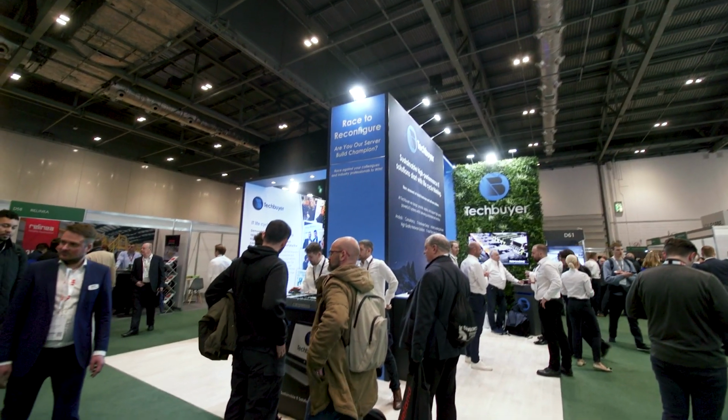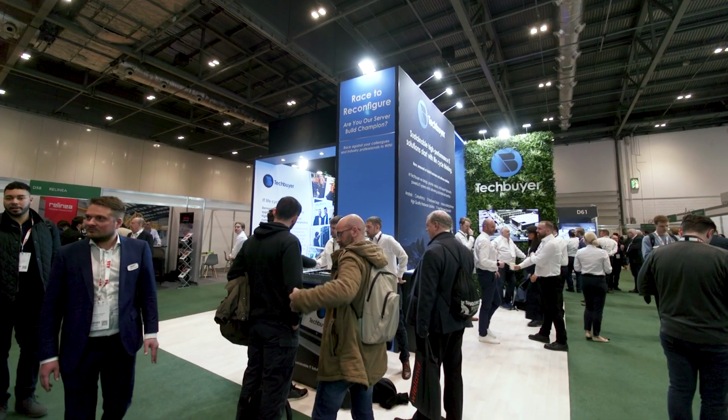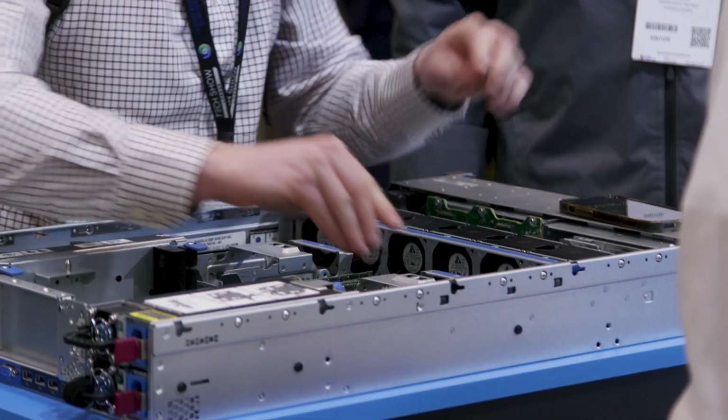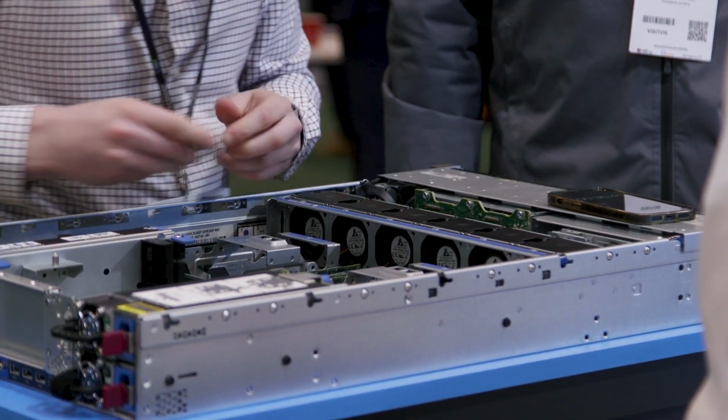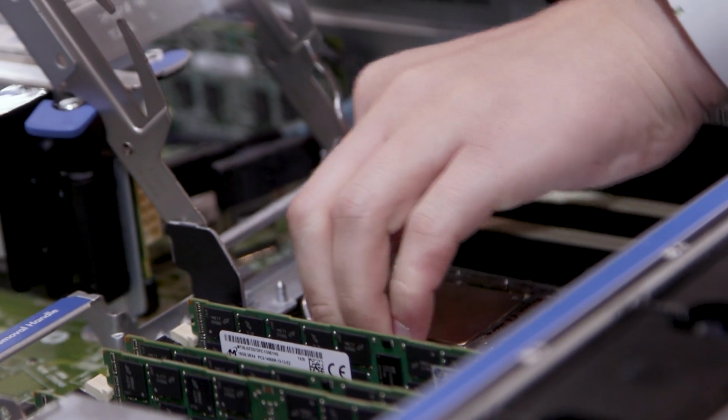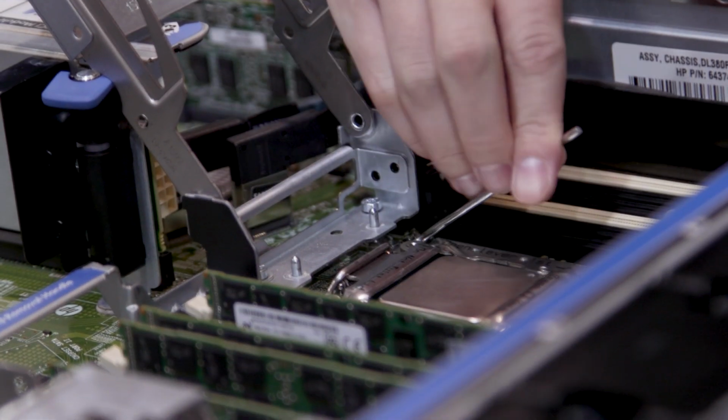Pain points for refurbished IT tend to be around lack of education in the market. There isn't any difference in deploying refurbished or remanufactured equipment as opposed to brand new, so the challenges you face are identical. The issue is perception, the perception that refurbished performs suboptimally, and it just doesn't. There's no real downside to following a proper lifecycle approach to IT asset management.